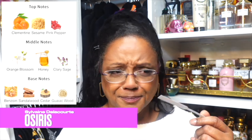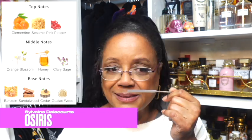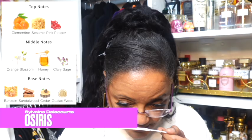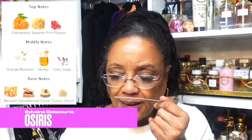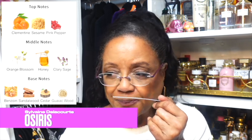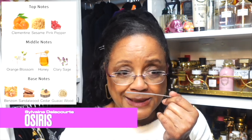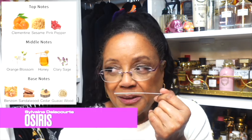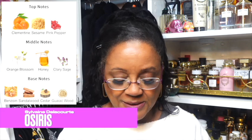This is a light orange blossom. It is not overpowering at all. I would say that it very quickly gives way to something sweet, like honey. Definitely orange blossom and like citrus, orange maybe, and then maybe honey, because there's something sweet but not sugar.